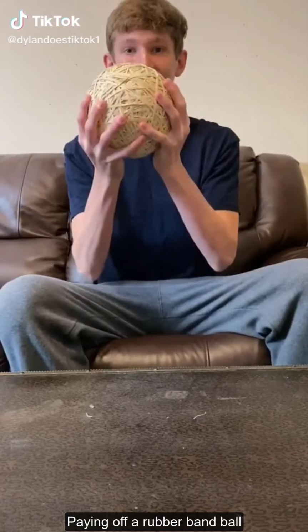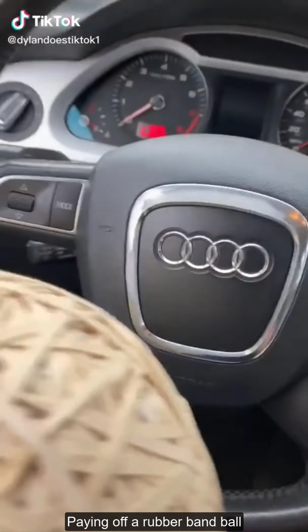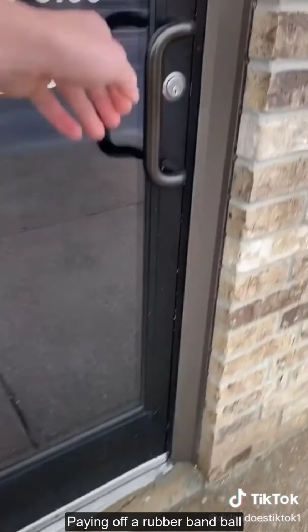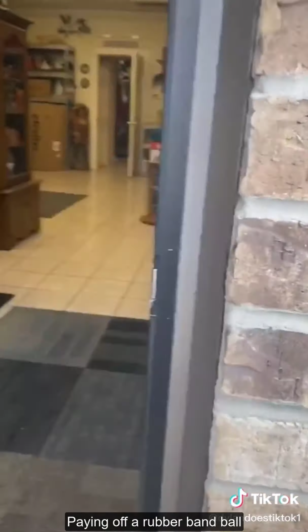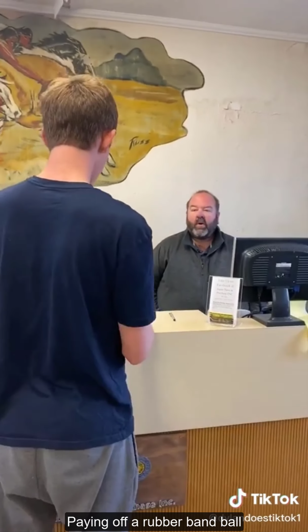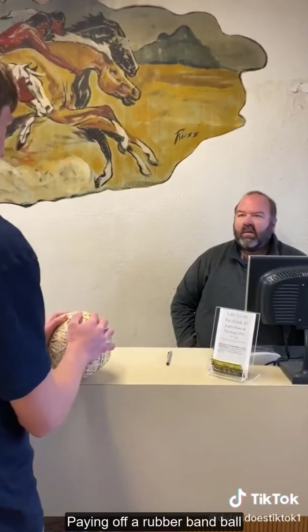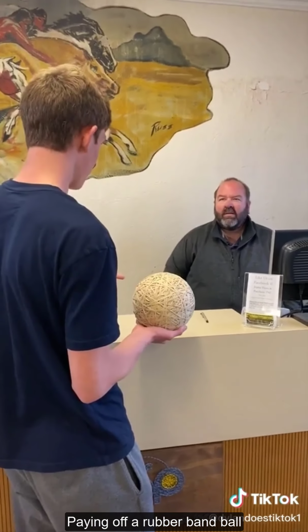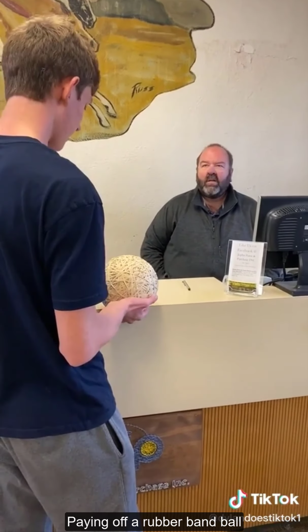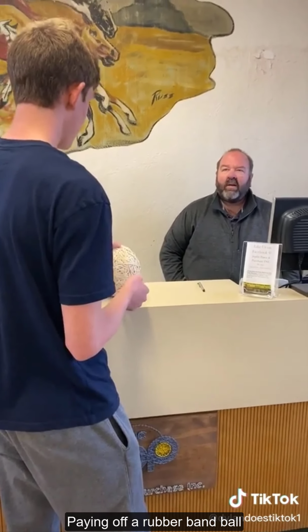So one day I decided to see how much a pawn shop would give me for my rubber band ball. So I got in my car and drove out to one, but it was closed for another 30 minutes. So I waited, ate a burrito, and then went back in and said, I got this rubber band ball. Okay. I want to sell for $200. Why do you think it's worth $200? I put a lot of time into it. It's a lot of rubber bands. How many rubber bands are in there? Like 14 bags. How many is in a bag? I have no idea.